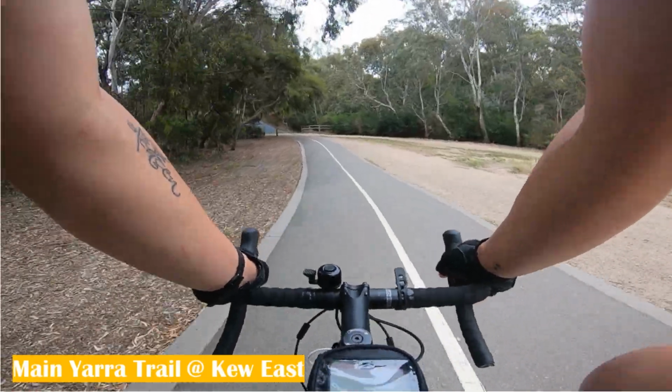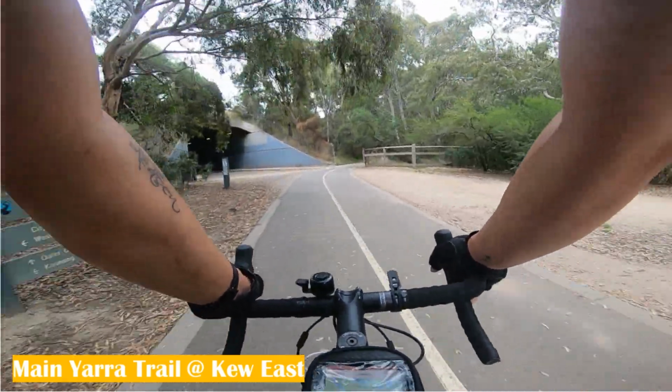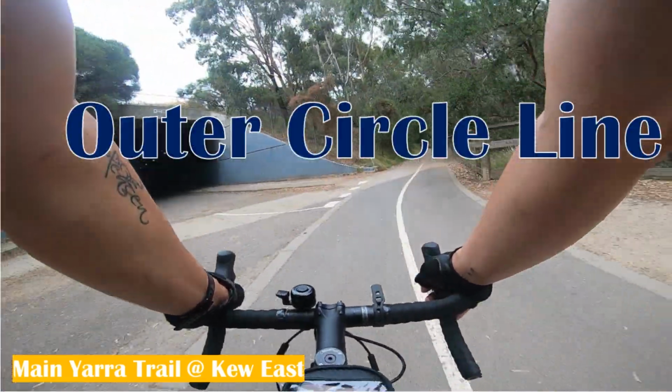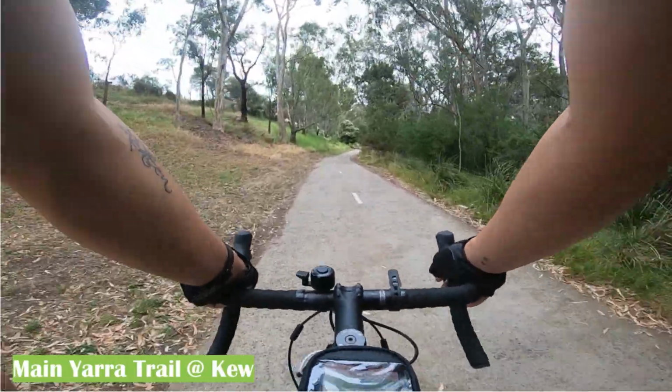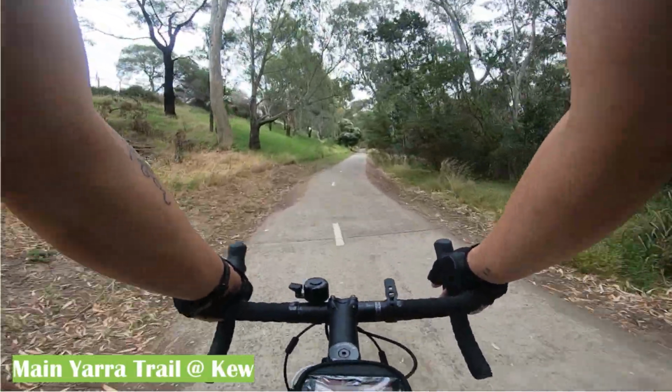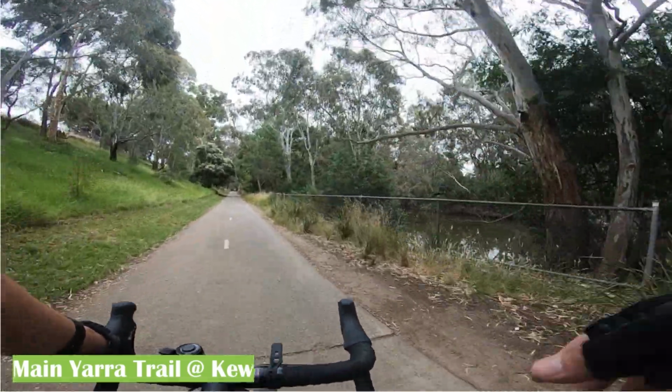I should be reaching the bridge of the old Outer Circle Line. So this is the main Yarra River Trail. Oh, what a coincidence! Yarra River just on my right.